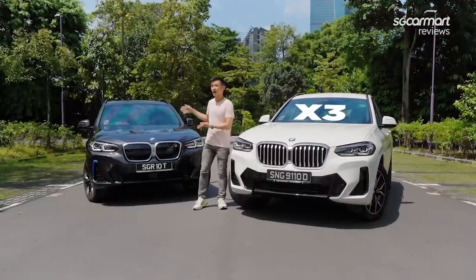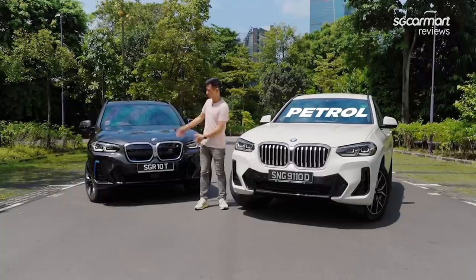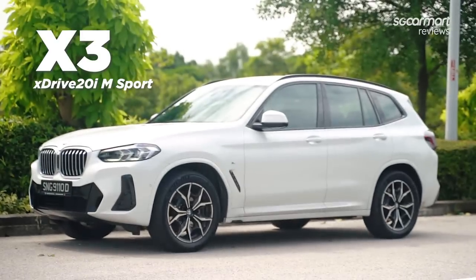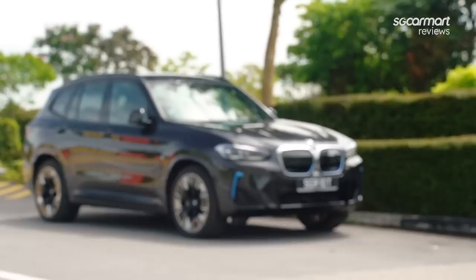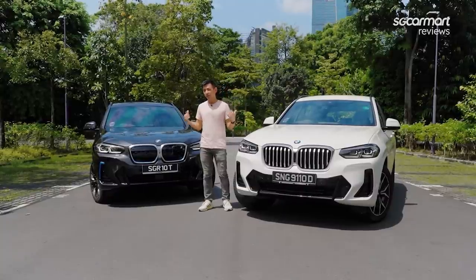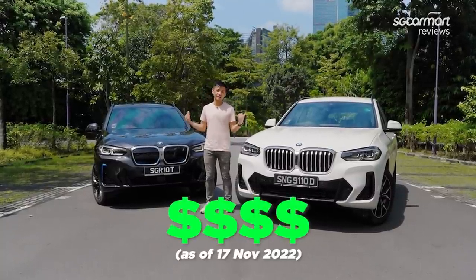So this is the BMW X3 and this is the BMW iX3, and they are, of course, twins of each other. This is the petrol model and this is the electric model. Specifically though, this is the X3 xDrive 20i M Sport, and that is the iX3 M Sport Impressive. The reason I've picked these specific variants is for one very simple reason: these are priced exactly the same.